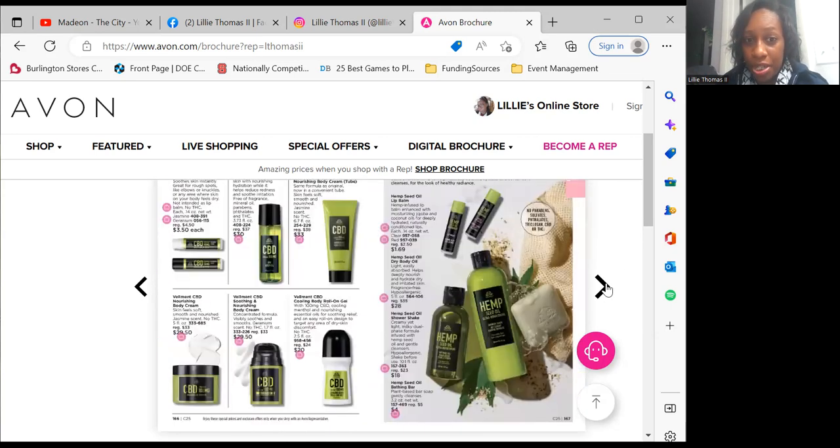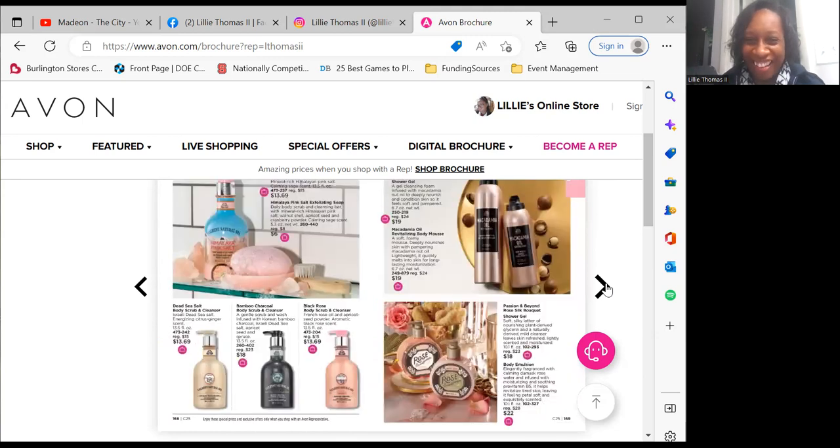Are we going to get through this whole thing? I don't know. Weed, hemp, drugs. I'm just joking, slightly. But if you want to use these kind of products to help you with your skin, it's here in this brochure.